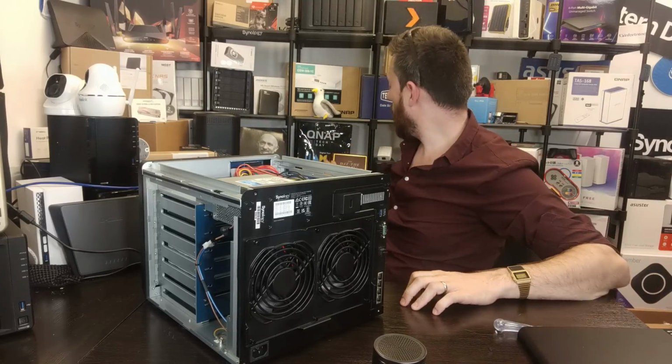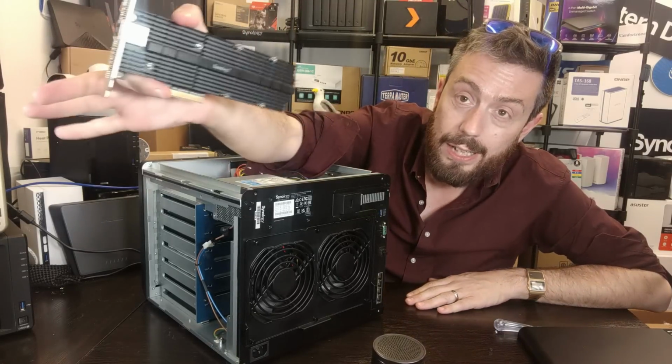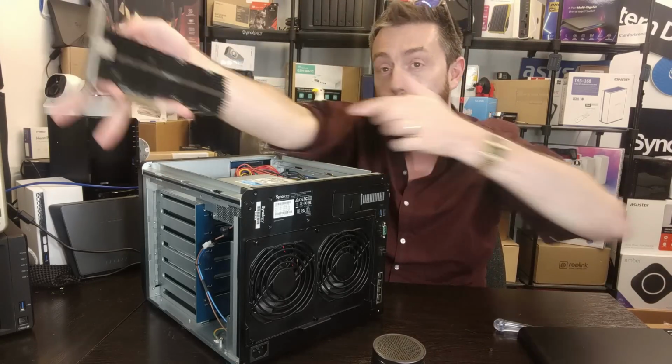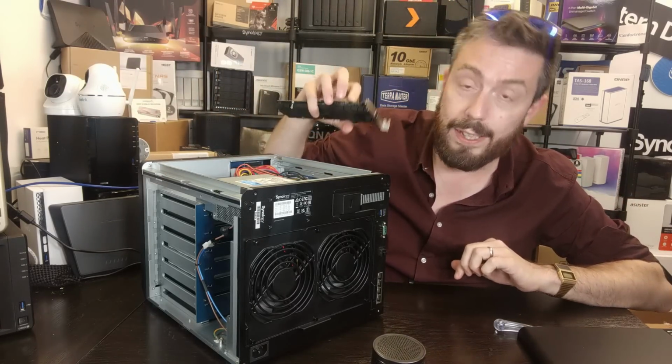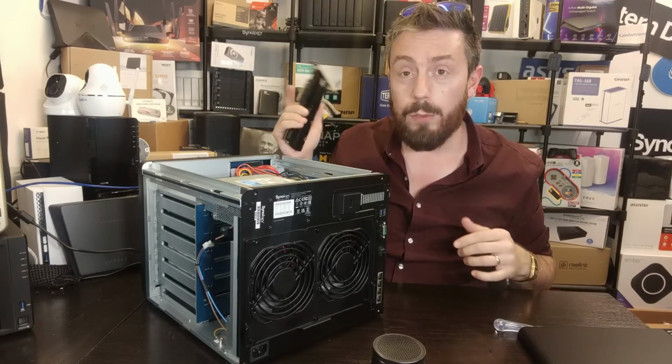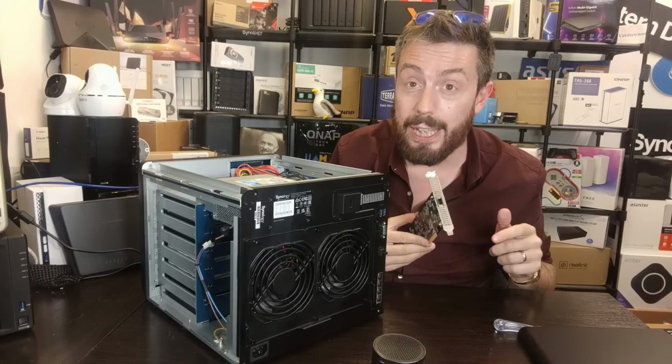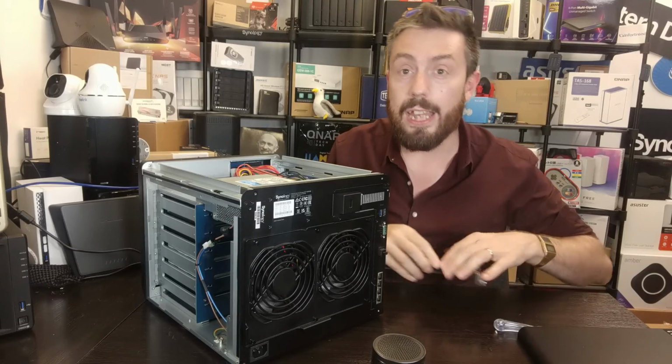And then, of course, you've got things like this card here, which is the combo card, which has a 10GbE port and 2 M.2 NVMe ports. That can go in this system, and then boom, you've not only got M.2 NVMe slots inside there for caching, but you've also got 10Gb out, thereby enhancing performance even more.